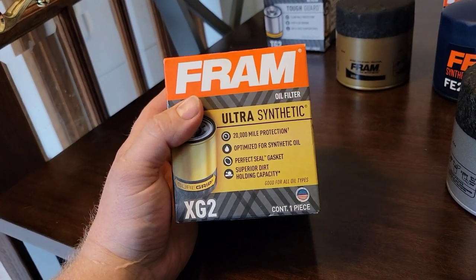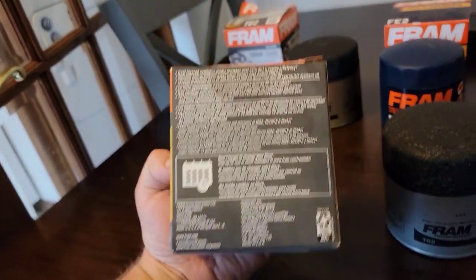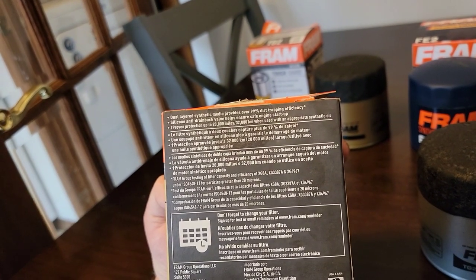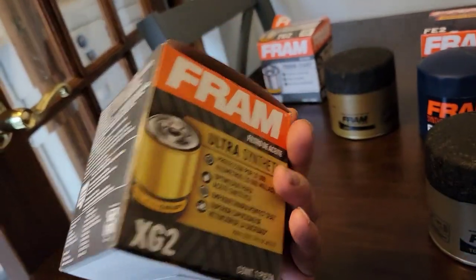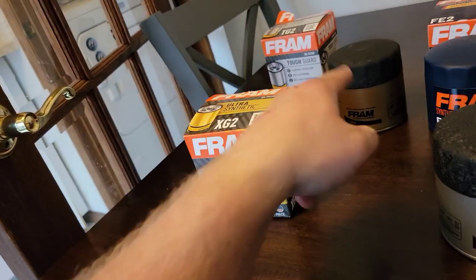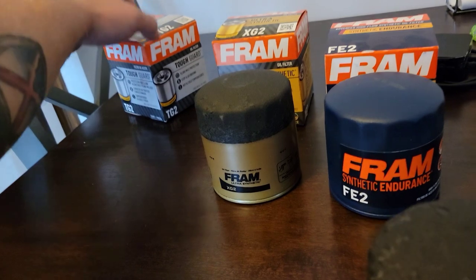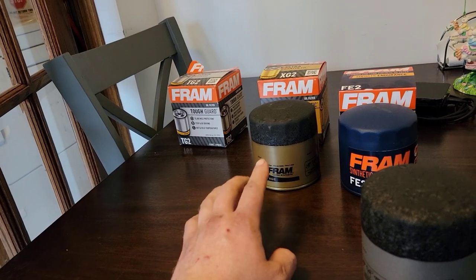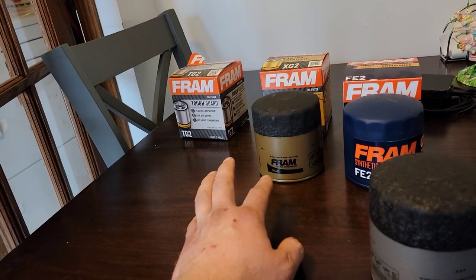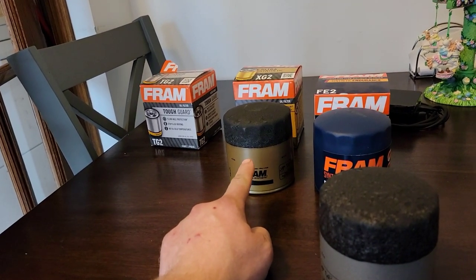That was the Tough Guard. This is the Ultra Synthetic. 20,000 mile. Perfect seal gasket. Superior dirt holding capacity, which it does hold a lot of dirt. 99% dirt trapping. 20,000 mile tested. This filter is 99% efficiency at 20 microns. It is 94% efficiency at 15 microns, and it's like 73% efficiency at 10 microns. So it's a very, very high filtering filter, which means there's some restriction here.